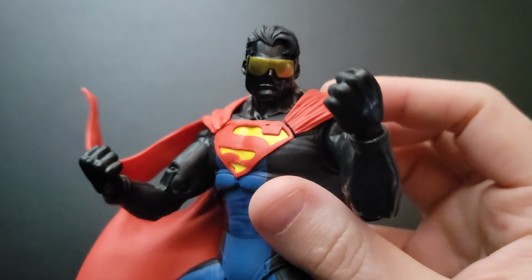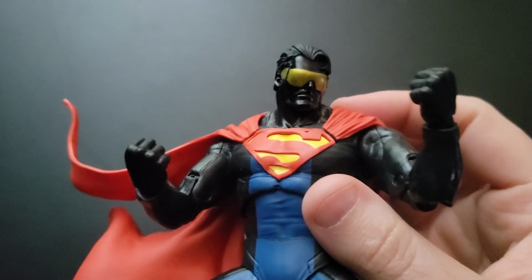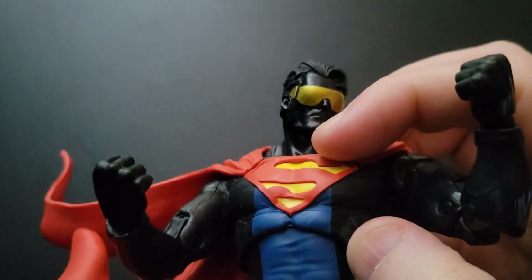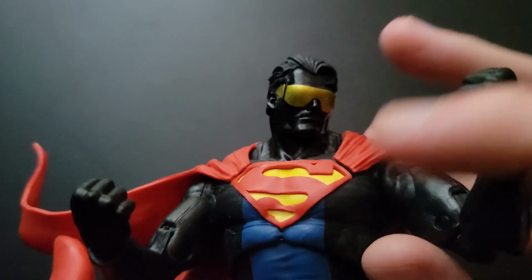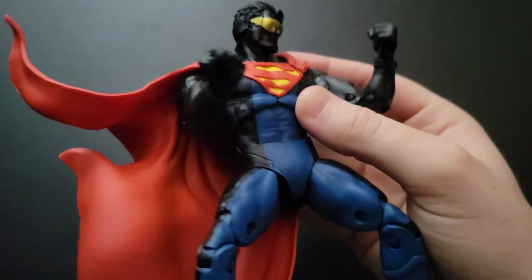But yeah, we got this one, and like I said, this is one I had been actively hunting for. And I love how the emblem is raised inside of there too. Really nice detail there. And then, as I said, I've been trying to find Batman villains and stuff like that. So I've got kind of a checklist going.